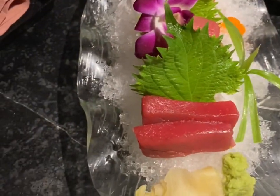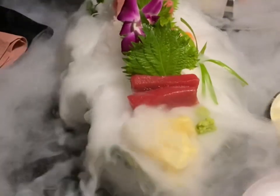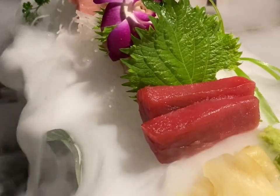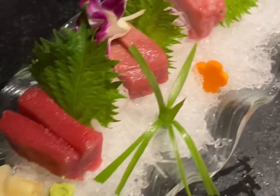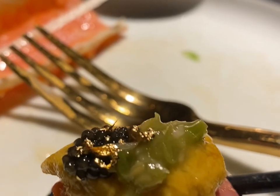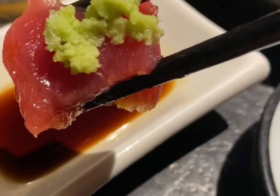Next was the sashimi platter with three different kinds of tuna. Each one was better than the next. They did this whole dry ice thing, which was super fun. When I tell you that this sushi was like butter, I'm not kidding. It literally melted in your mouth. It was just some of the best fish I've ever eaten in my life. I could have eaten 20 pieces of this stuff.